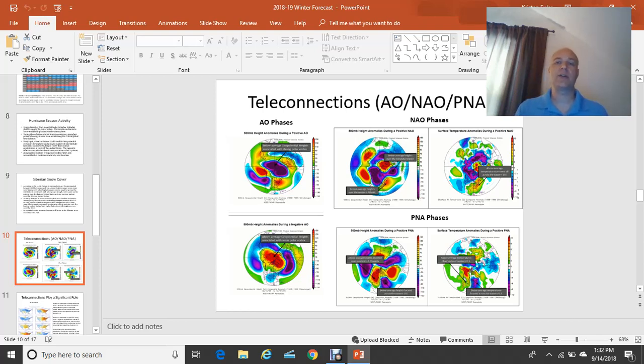A positive NAO is going to be different. We're favored for more mild conditions with a positive NAO.